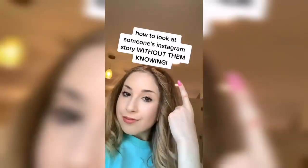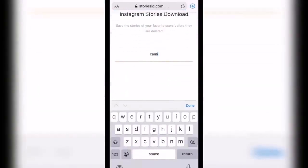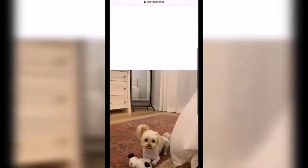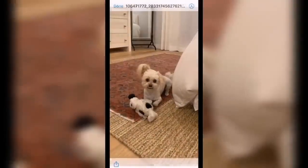Someone's Instagram story without them knowing. Go to storiesig.com and type in the account you want to look at. I used Camila Mendez as an example. Remember, the person has to have a public profile. Then click their username and scroll down to look at their stories without them knowing. You can even press download and download the images and videos that they post.